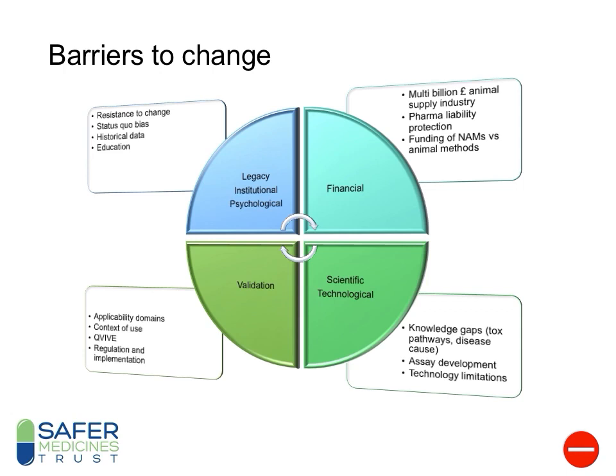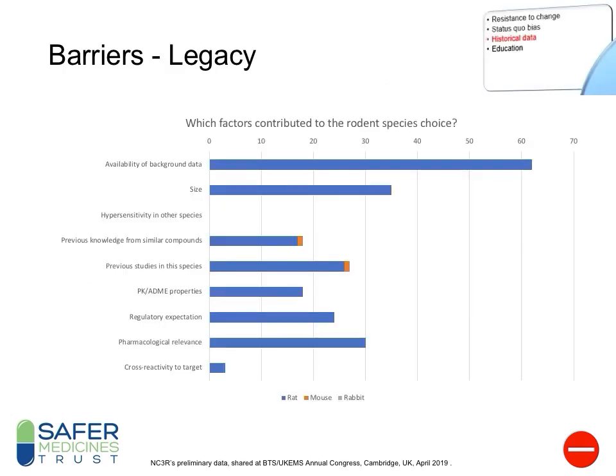So in terms of legacy, this is a presentation that was given at the recent annual congress for the British Tox Society from the NC3Rs, so it's preliminary data. And they have done a survey of around 18 pharma in the UK, and they looked at how they choose what species is used to test their drugs.